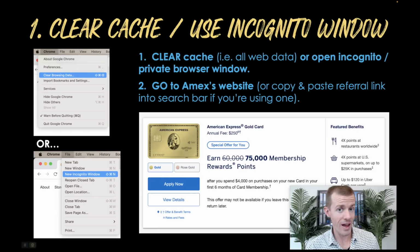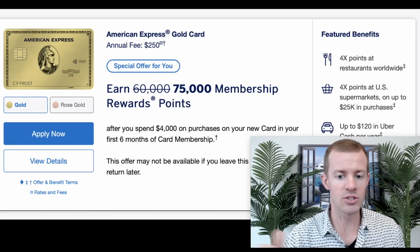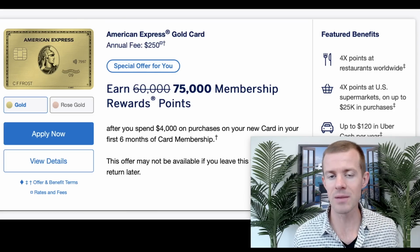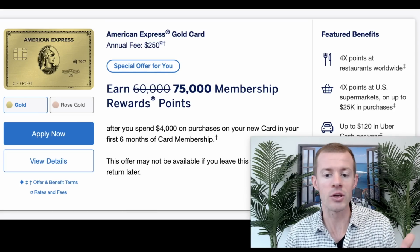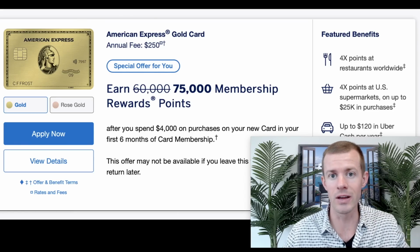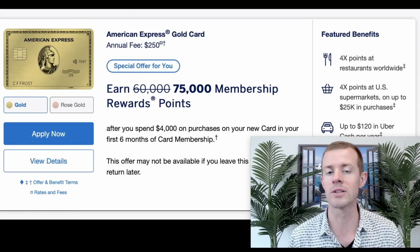And once you've done that, then navigating to Amex's website, hopefully you'll be able to see something like you see here with the Amex Gold Card, where the current public offer to anybody is 60,000 points. But you might see something called a special offer for you, and it might be 65, 70, or in this case, 75,000 points, so something better.